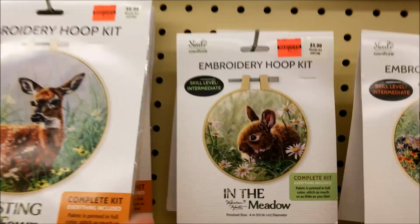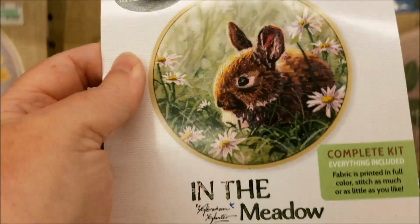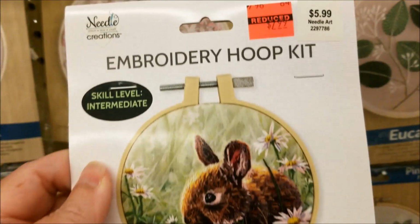Hobby Lobby has finally started their needlework clearance for 2024. I'm Michelle. This is my Romantic Tangle. I have been waiting for this for weeks.